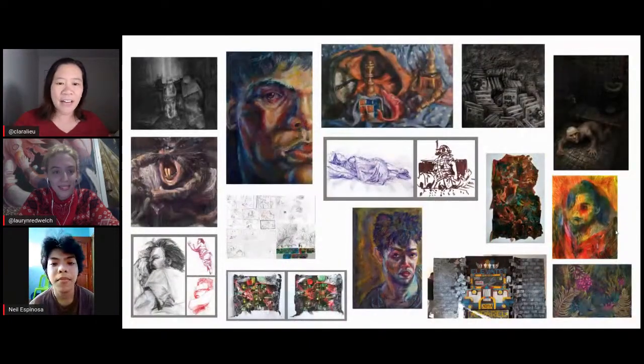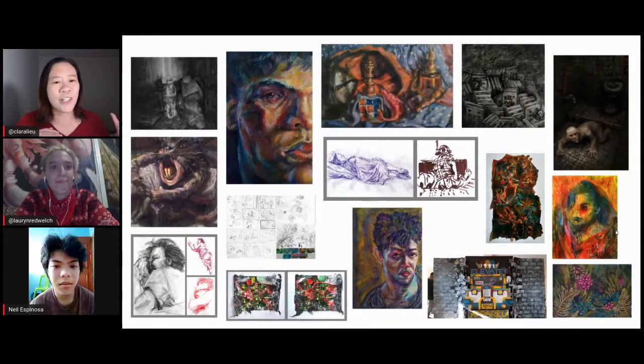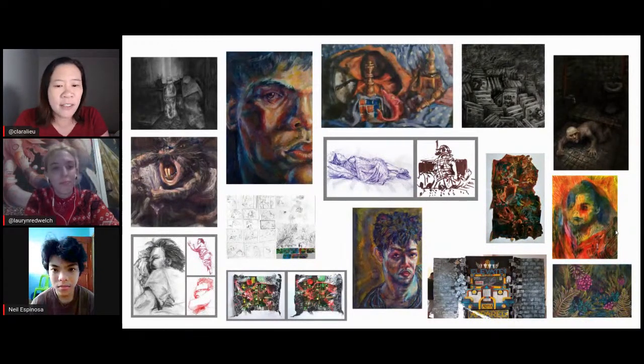So here we have a spread of Neil's entire portfolio. We're going to start by talking about his portfolio in general, and then we'll talk about each piece individually. So Neil, talk to us about your portfolio.